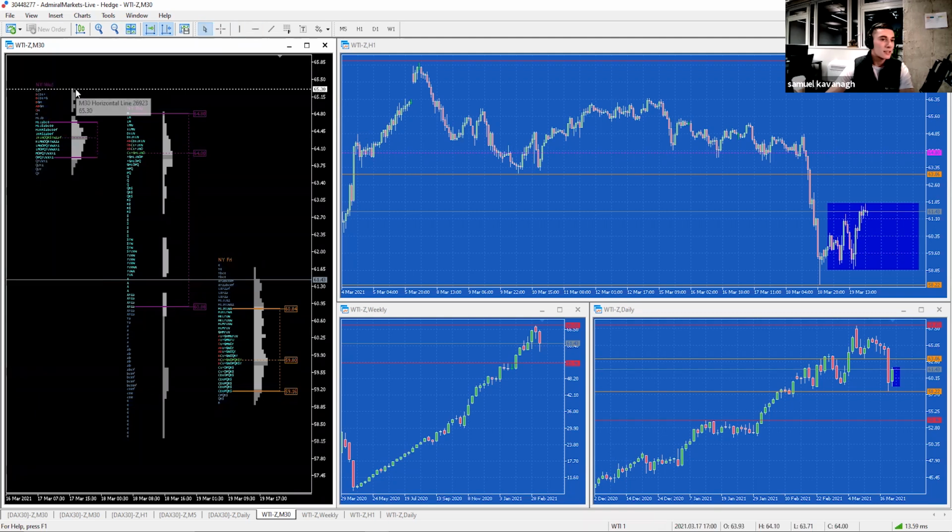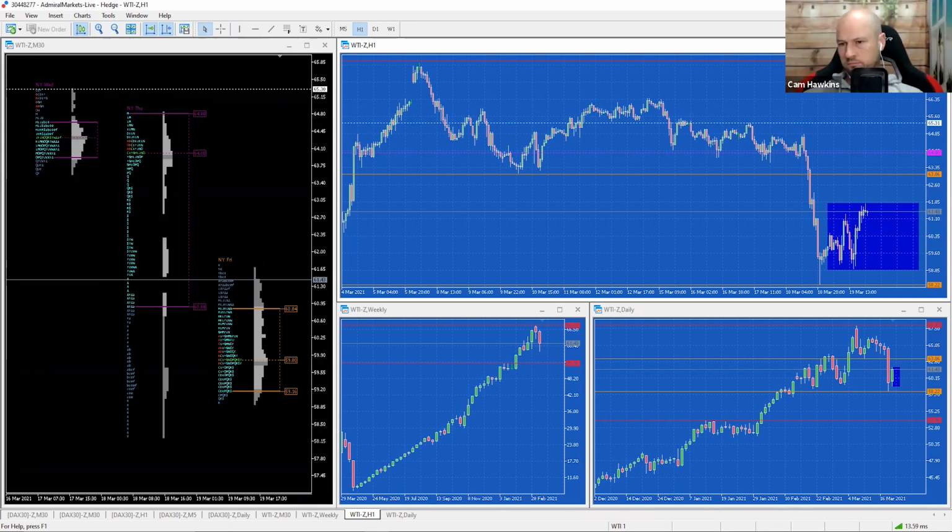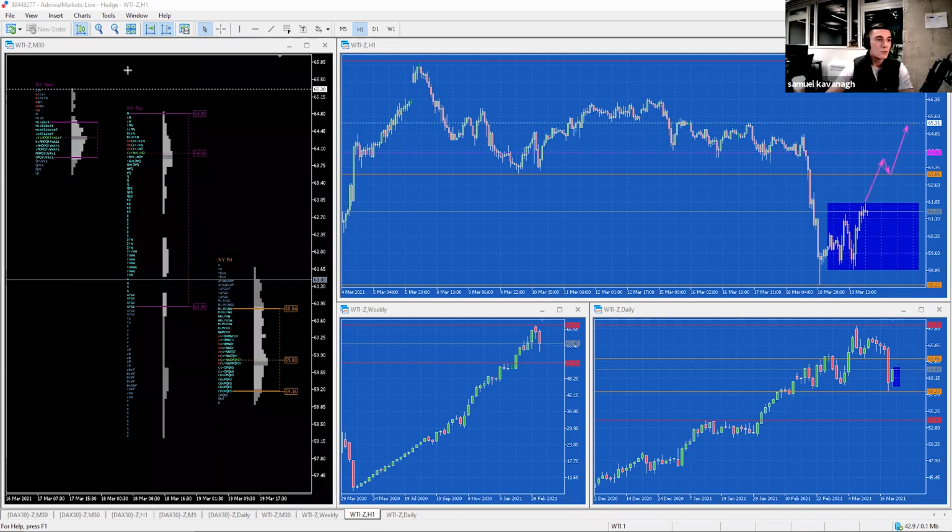We have 65, 65.30. If I mark that in on this chart, 65.30 comes in right around that high. So if we got a break and retest of 63 in there, I'd be aiming for those poor highs there on the profile. That would be if we got a daily close up through this inside day. But again, the primary trade I'm looking for into next week, on Monday, is to try and catch a reaction from there for a failure of that inside day.